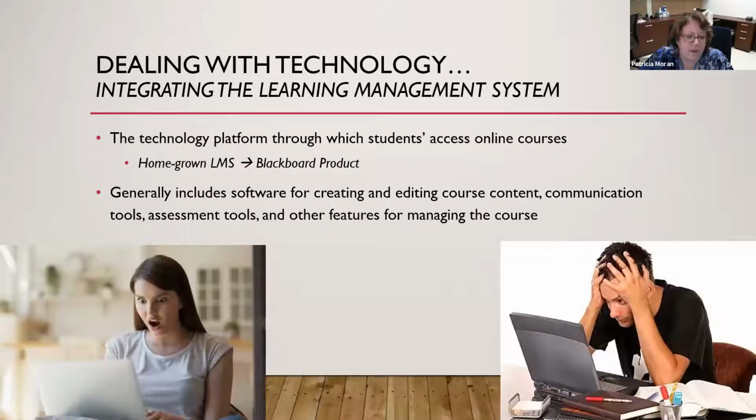So, dealing with technology, I myself am not tech savvy, but I've learned a few things here and there. At Stony Brook we had the learning management system. The one within the School of Nursing was tailored to the School of Nursing. I know there are LMS systems out there.